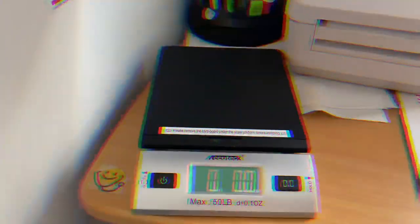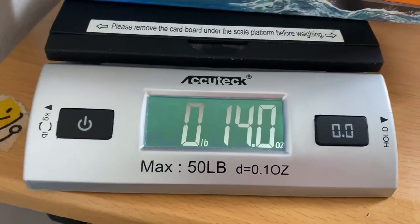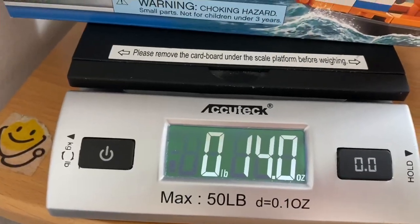Please be under 1 pound. Yep, 14 ounces. First class shipping.